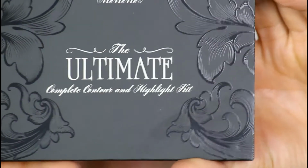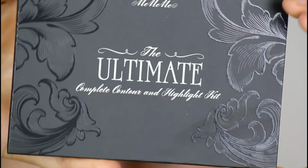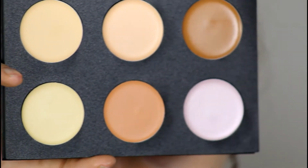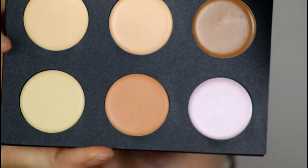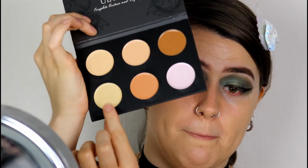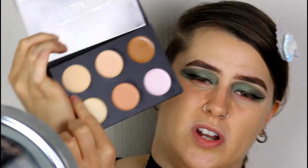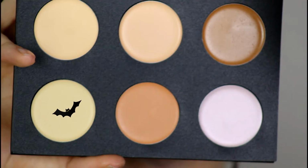This is the Ultimate Complete Contour and Highlighting Kit. And inside you've got like 3 concealer shades, 1 bronzer shade, 1 contour shade, and 1 highlighter shade. Personally, I thought it looked absolutely amazing. I mean, this one here would be perfect for brightening under my eyes. Even this one I probably could get away with for concealing under my eyes.